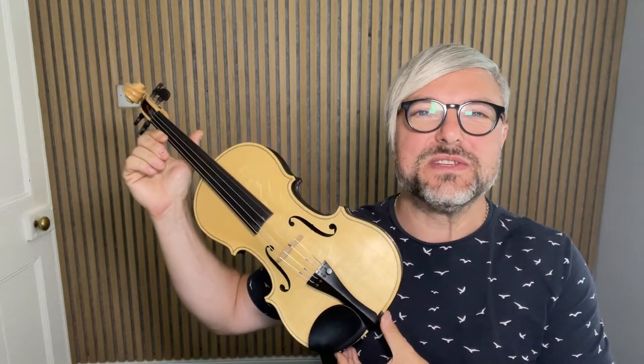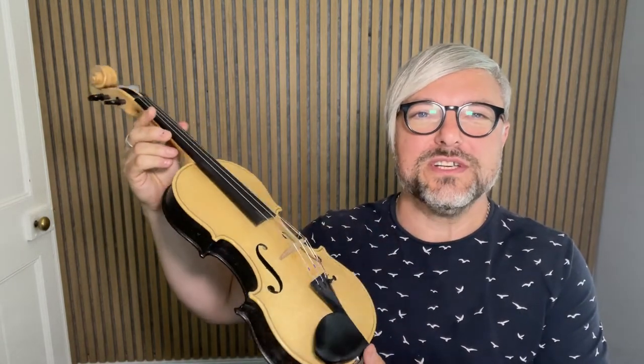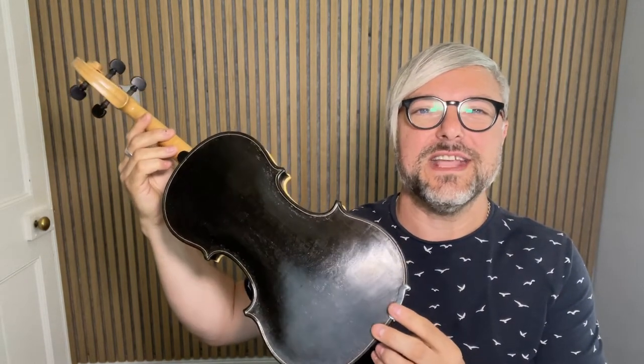Hello again. I'm thrilled and honoured to be playing on a different violin today. A unique instrument made from an unusual wood and could be considered the oldest violin in existence.